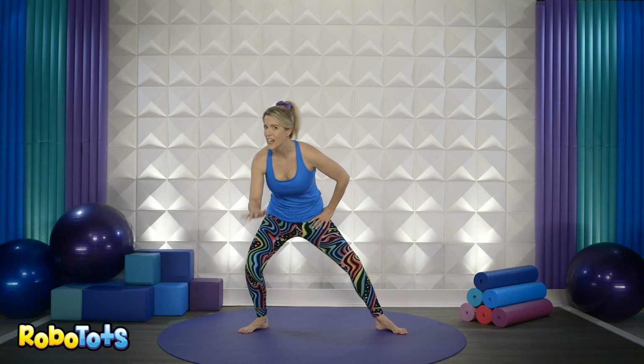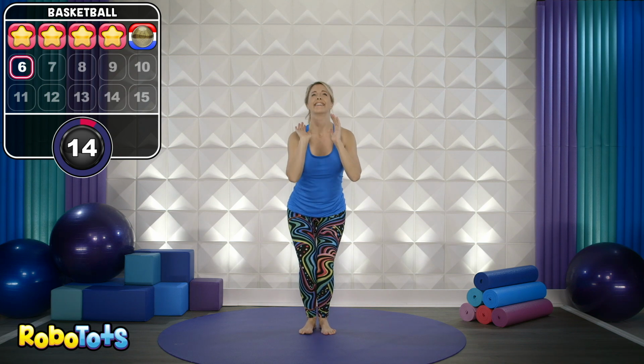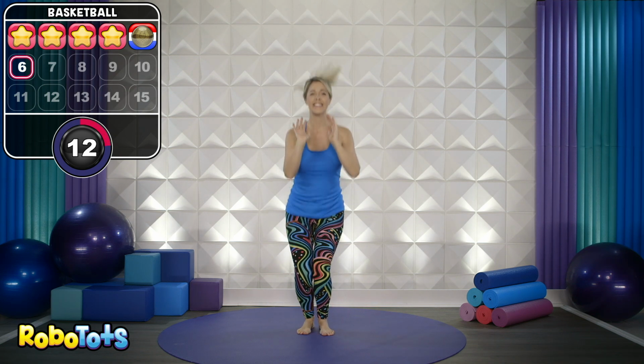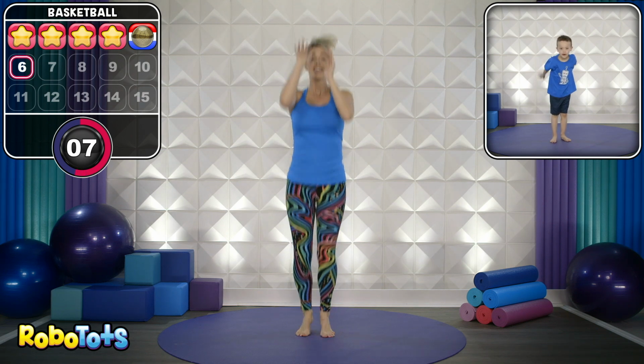Can you guess the next sport? It's basketball. Yep. Grab your basketball and do a jump shot. Shoot the ball into the hoop. You've got this.